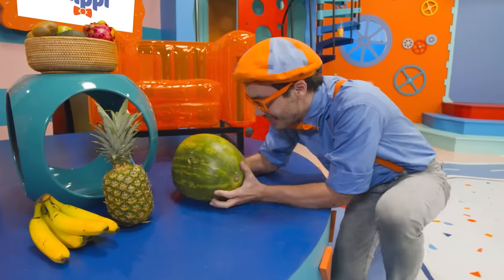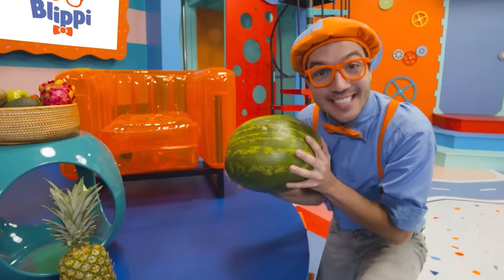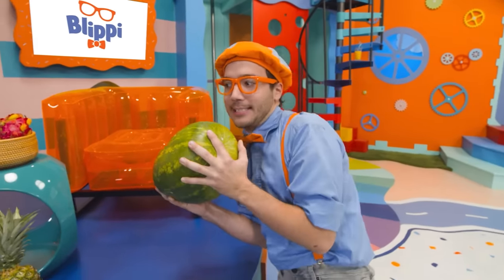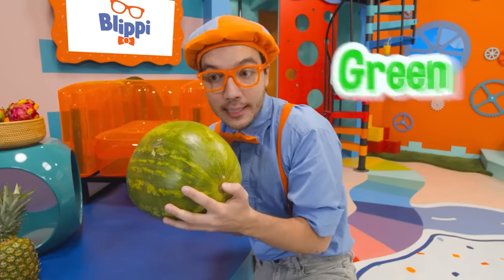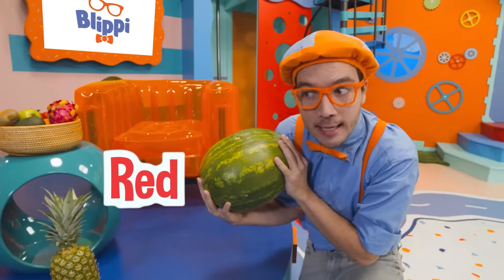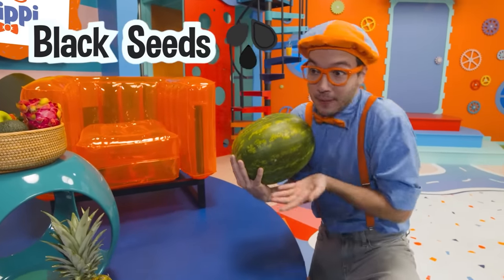Look at this fruit. This fruit is really big and heavy. This is a watermelon. Whoa, and watermelons are really big and tasty. Yeah, they're the color green, but kind of like a kiwi. If you open them up, they're red inside. And they have lots of little teeny tiny black seeds that'll grow up to be other watermelon. Whoa!